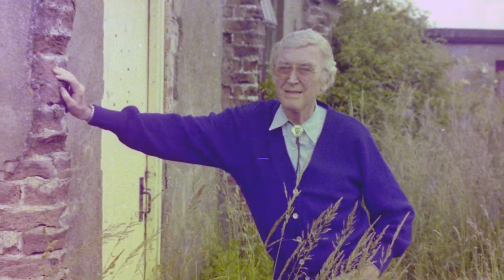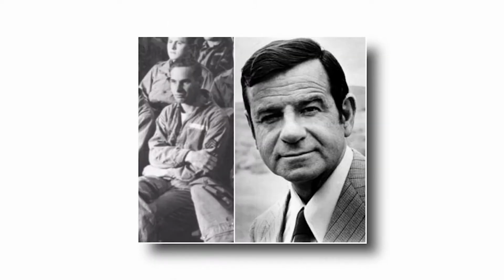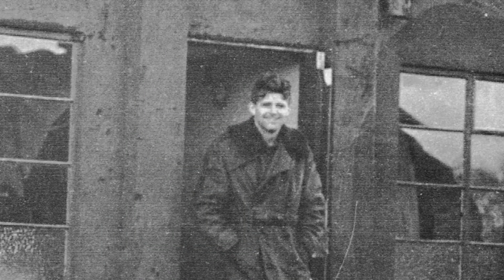So 31 years later, and we're strapping him into a glider there, and this is him leaning against the wall of the control tower. These are other people who flew, not necessarily from Tibenham, but you've got Clark Gable, Walter Matthau, who flew from Old Buckingham, and the guy on the left was Joe Kennedy Jr., who was stationed at Fersfield, which is about 5 miles away from Tibenham.